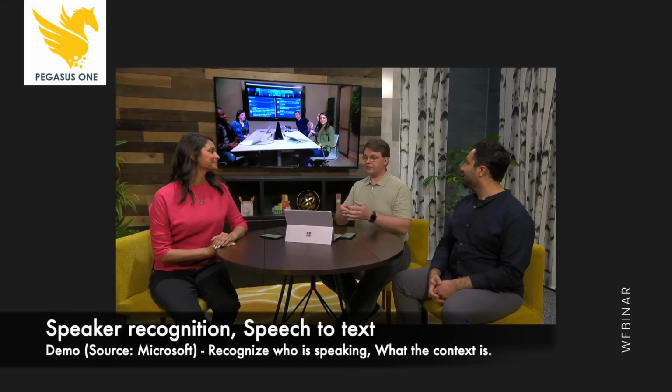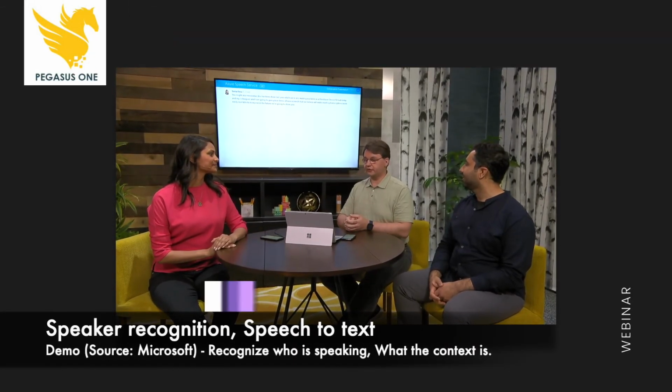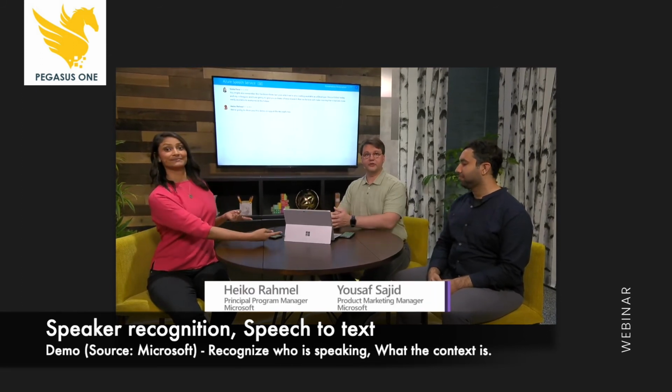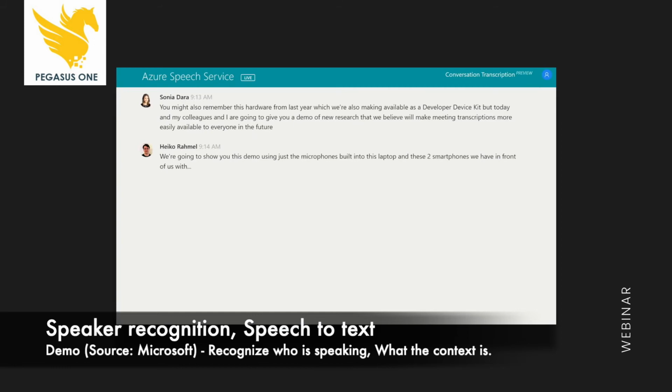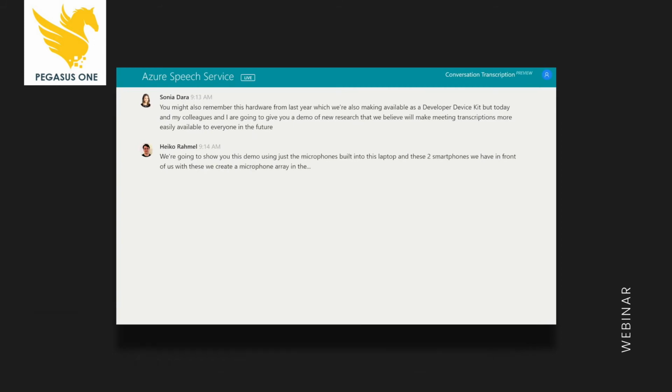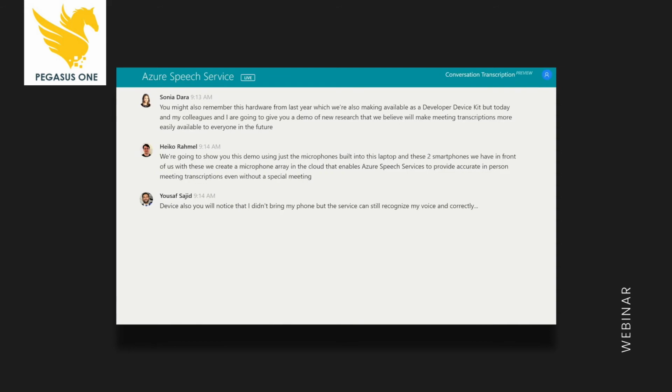We are going to show you this demo using just the microphones built into this laptop and these two smartphones we have in front of us. With these, we create a microphone array in the cloud that enables Azure Speech Services to provide accurate, in-person meeting transcription, even without a special meeting device. Also, you will notice that I didn't bring my phone. But the service can still recognize my voice and correctly identify me, because I've given it permission to use my voice print to transcribe what I say.